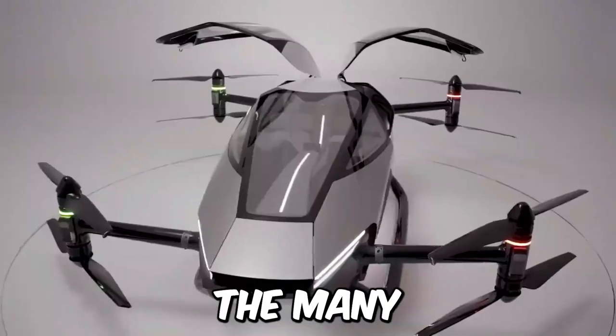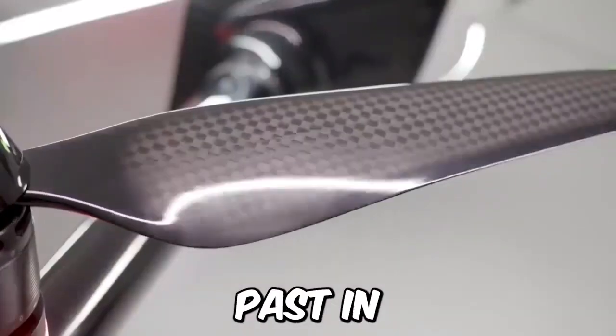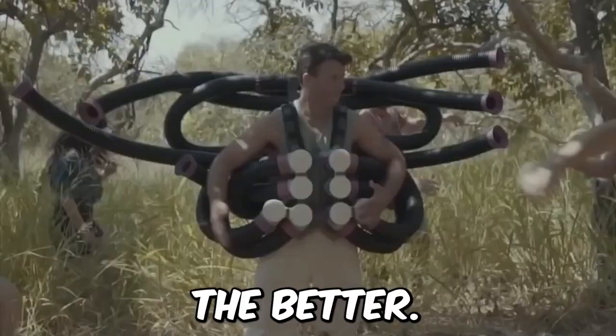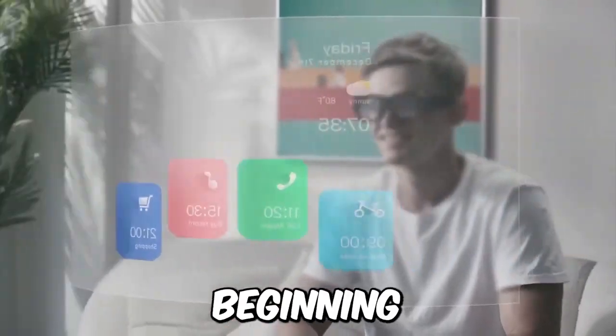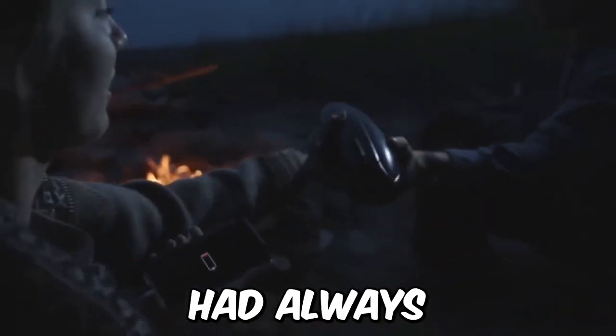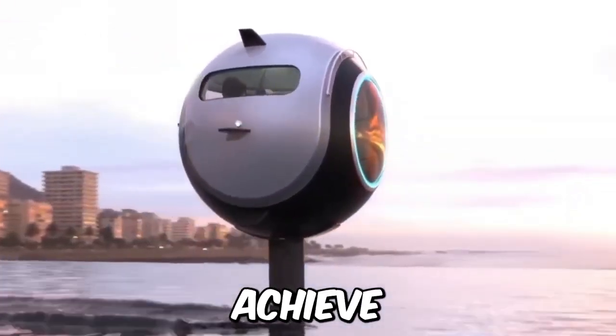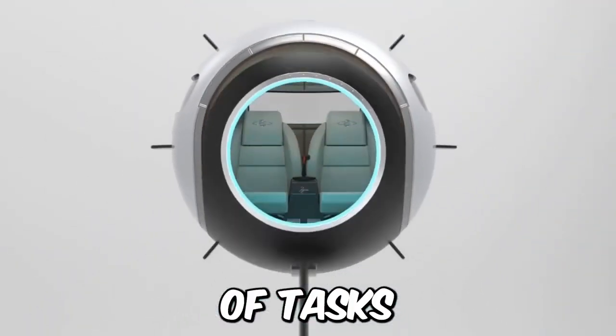If you look at the many inventions that have evolved in the past and recent years, you will notice that they were primarily created with the intention of changing the world for the better. And it was clear from the beginning of these inventions that humans had always been interested in creating technology that could help us achieve even the most basic of tasks.